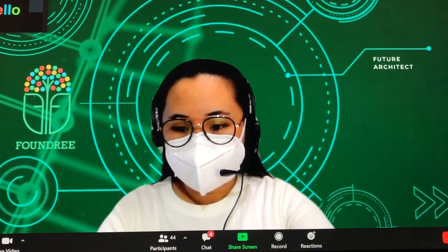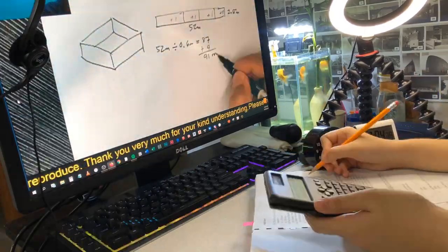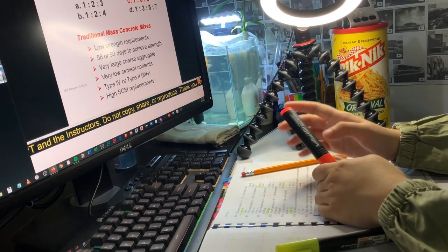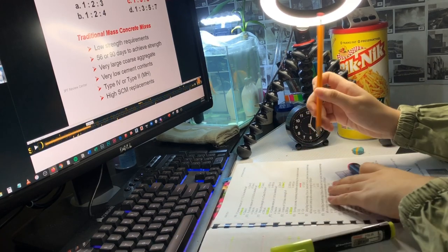The online setup depends on the review center. Some have all classes live, while some have half of the classes live and half of it pre-recorded, which can be accessed in a given time frame.